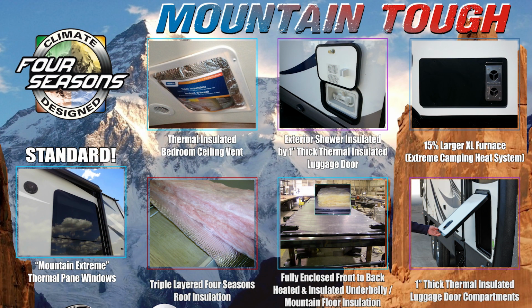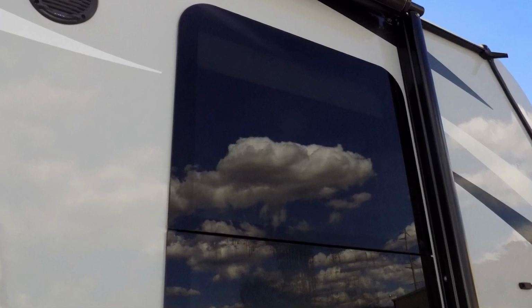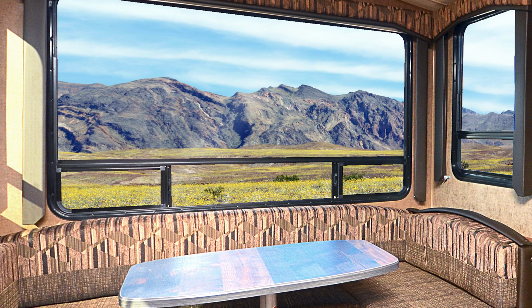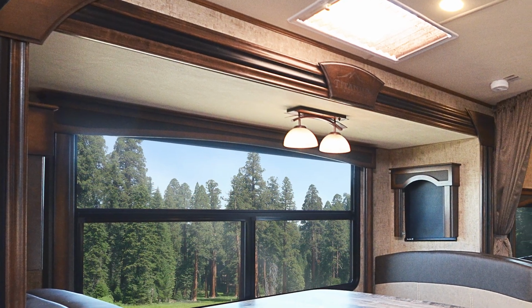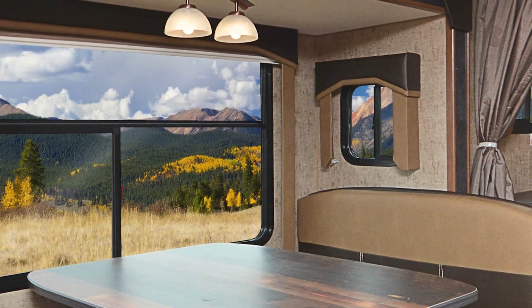Let's start with windows. One of the first places an RV loses or gains heat or cold is through the windows. Windows are an incredible asset in an RV as they provide the means to view the pristine outdoor landscape that we all truly desire. But with the wrong windows, the comfort of your RV can be far from ideal.